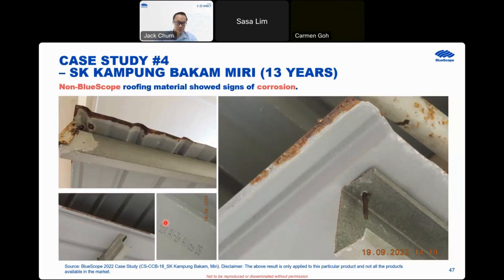So from here, as I mentioned before, any good steel that wants to fail decides to fail from the cut edges. You can see that this is a dimensional failure of the material itself, where the cut edge is already badly corroded. It's the first sign of corrosion attack. Eventually, the corrosion will spread to the surface of the material itself.